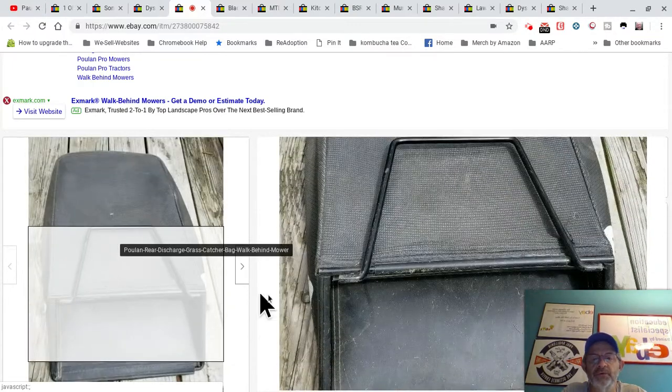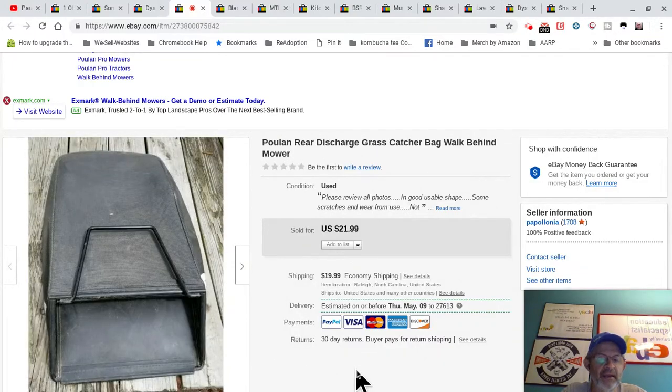The guy got it. He was thrilled with it. I paid nothing for this bag. I got it with a bunch of lawnmowers. Disclaimer there: if I paid something for it, I paid very, very little. I probably paid $10 for the mower, and I've made much more than $10 on it, so I call it a freebie.